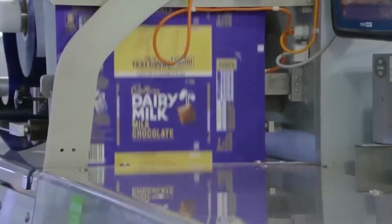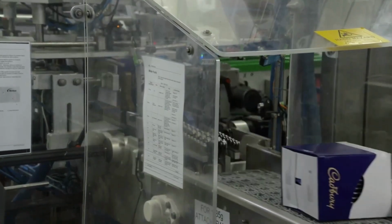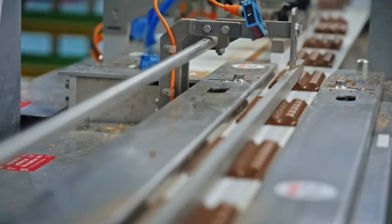Once the chocolate bars have solidified, they move to the packaging line. Here, high-speed equipment takes over. Robots carefully remove the bars from molds, check their integrity, and place them onto the conveyor. Each bar undergoes visual inspection. Any defective ones are discarded.